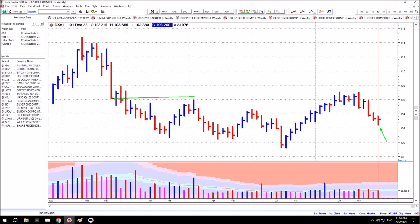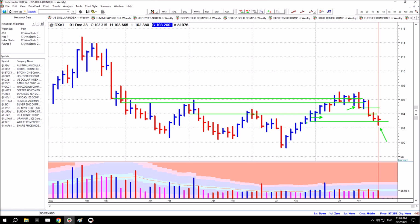If we put in some lines, here's the old highs of the range come through here, and price did break down below that level here. The next level was adjacent to these two bars that traded next to each other. It comes through there and the lows. You can see where the market's attempted to find support in here now.